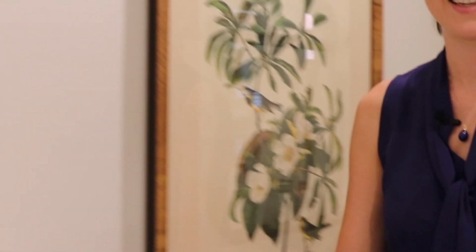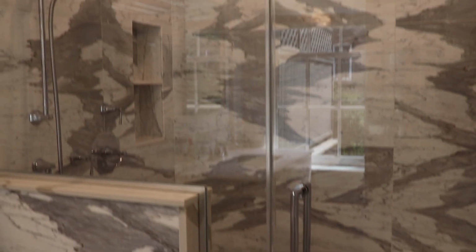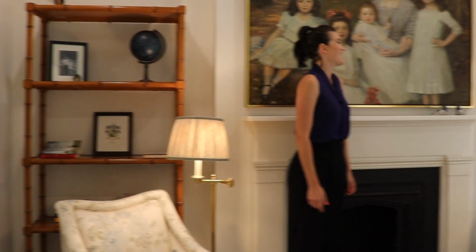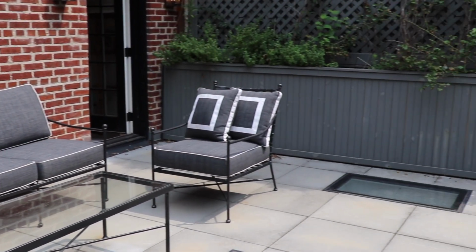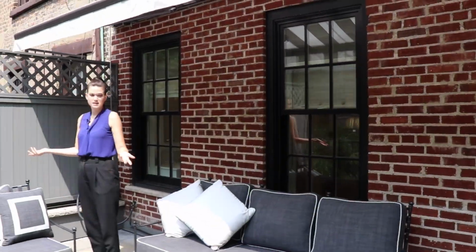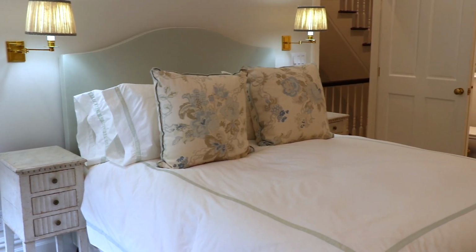Let's do it. This second floor is actually the entire master suite. It has two full bathrooms, a very large walk-in closet with a window, which is best for your clothes and your soul, and the addition of this amazing outdoor terrace. Should we go take a look? Please. Oh, you can even hear the birds. I mean, this is really something special. And you're in the middle of the city. So this to me is fantastic.